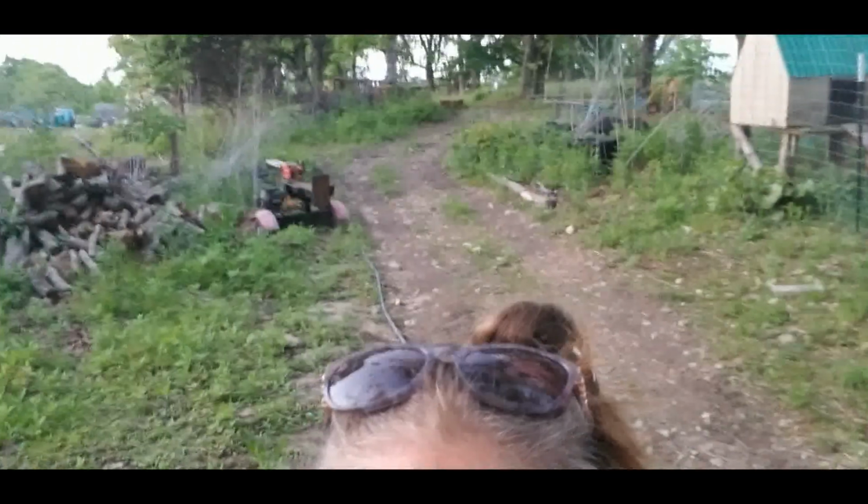But right now, let me show you the garden. We've been battling rain. And because of the 4 or 5 days of rain we had, our garden has turned pretty much back into the raw land it originally started as. But let me show you what's going on.